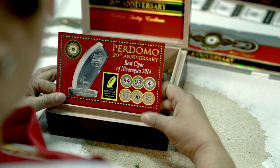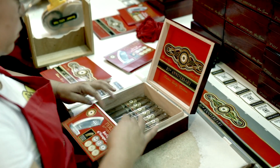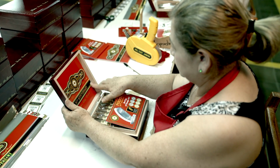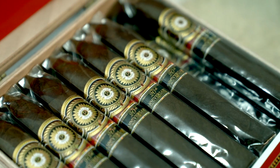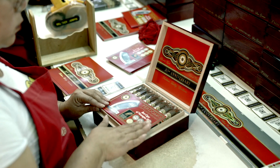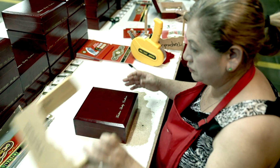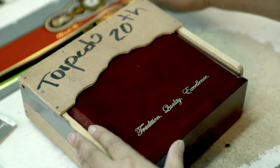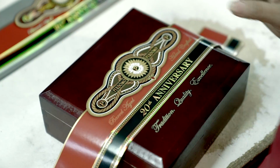And then they'll eventually put the shelf talker inside the box. They'll put the vista, or the interior part of the box you see on this 20th anniversary sun-grown torpedo that they're doing right now. They'll close the box, and then they'll individually put each and every box wrap back on, and you'll see they have a jig, so it's perfectly put on regardless of whatever size of the 20th anniversary, whatever Perdomo cigar they're doing.